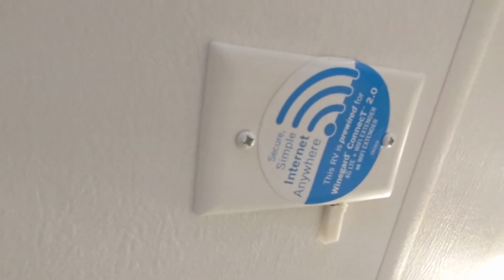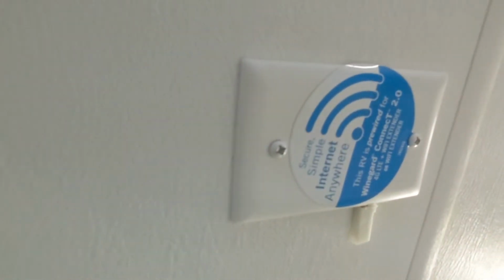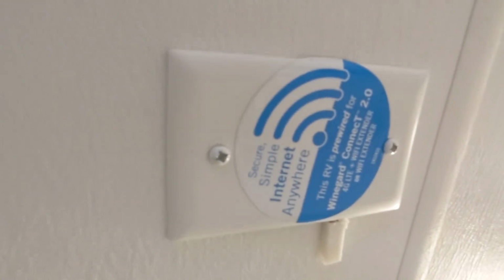I had to use an endoscope because it was kind of poked way back over on the side here. And then I had to fish it out with a piece of wire. But if you're willing to go through that, you got 12 volts here. Whether you use it for WineGuard or not is up to you, but you got 12 volts in your ceiling that you can use for something.